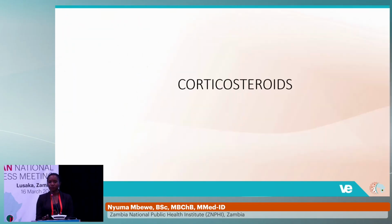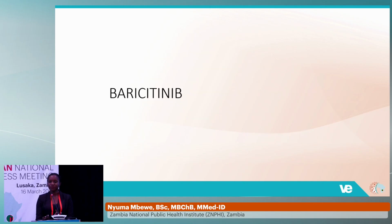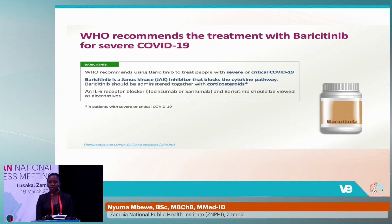So I will skip over most of the very specific drugs that are being used for the management of patients, because often these drugs are used in ICU. But just to talk about them briefly, there's baricitinib, which we do know is a Janus kinase 2 inhibitor, and it has been approved by WHO.